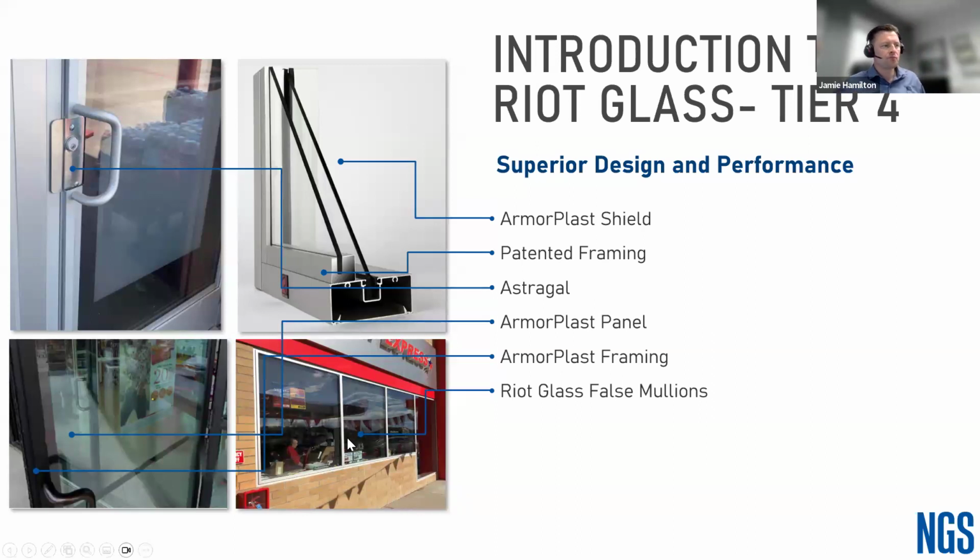This is an example of an installation that we did for Murphy Oil. We see a lot of retailers adding riot glass to the exterior of their stores, especially if they're getting targeted frequently. We actually got sole source for this product from the GSA for federal courthouses nationwide. Obviously, we're potentially coming up in a period of civil unrest again. So government, military, building security is going to become a hot button again. This is a very good access denial system.